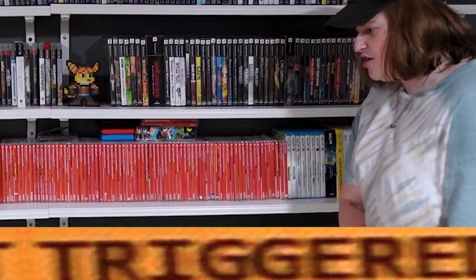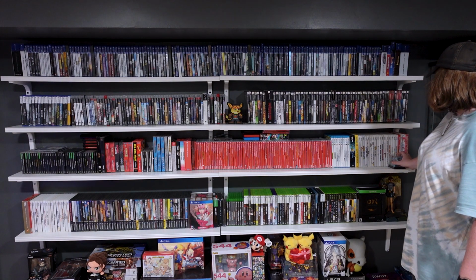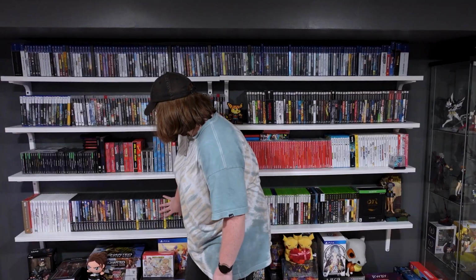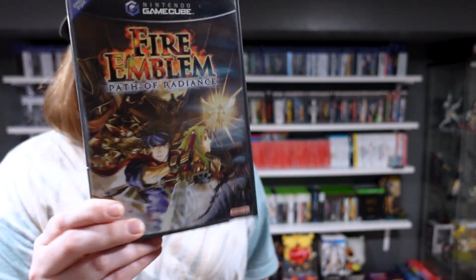And this sturdy shelf! We got a couple Wii U games, some Wii games over here, and then actually Wii continues over onto this other side down here. The GameCube games, which is actually my favorite console of all time. And I will point out one of our coolest games, Fire Emblem Path of Radiance, which we actually have a video on how we acquired this game, which was kind of crazy.